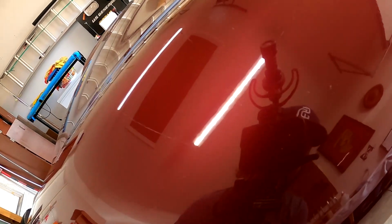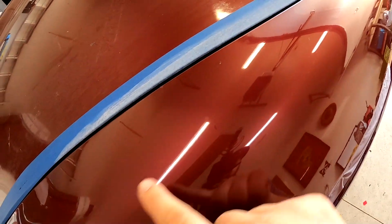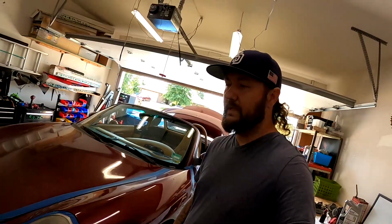And it's not that good a paint. From what I'm seeing, the camera is making it look better than it really is, and it's really not that good. Like, there's a spot here that's kind of bad. There are light or heavy scratches all the way through it. It's definitely not going to be salvaged.